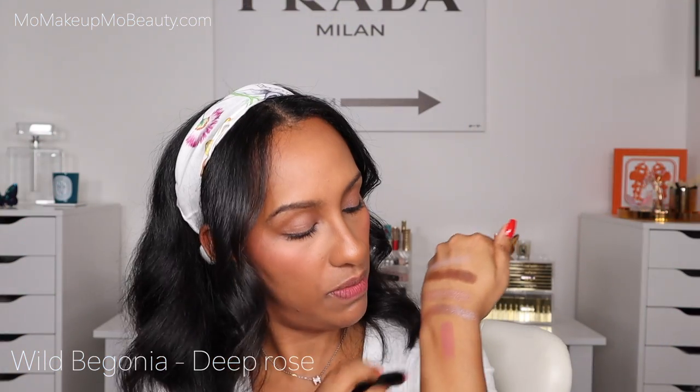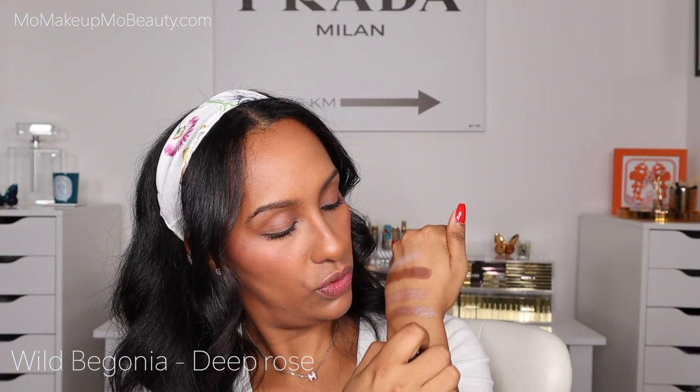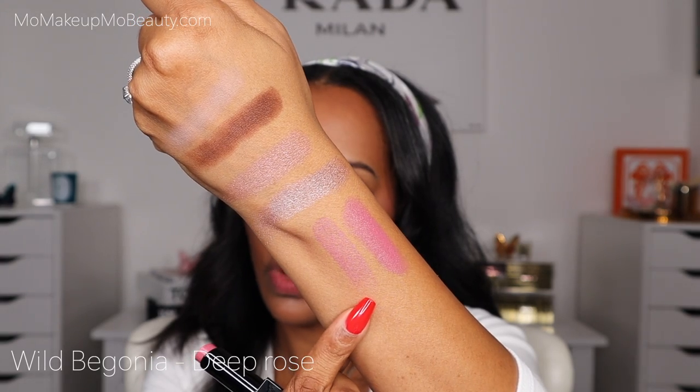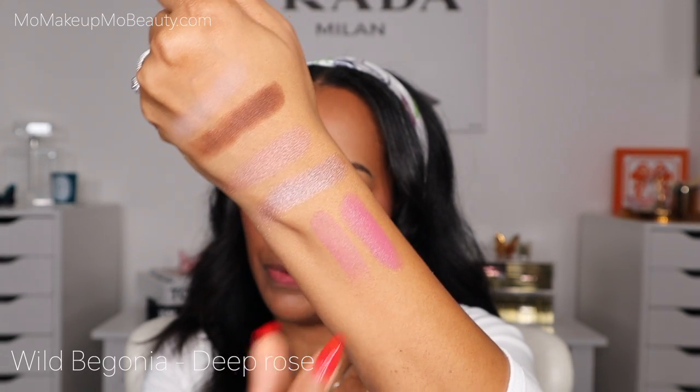Okay, that was one swipe. I'm going to build it up over here. These are so creamy. So this is just one swipe, and then this is it kind of built up a bit.